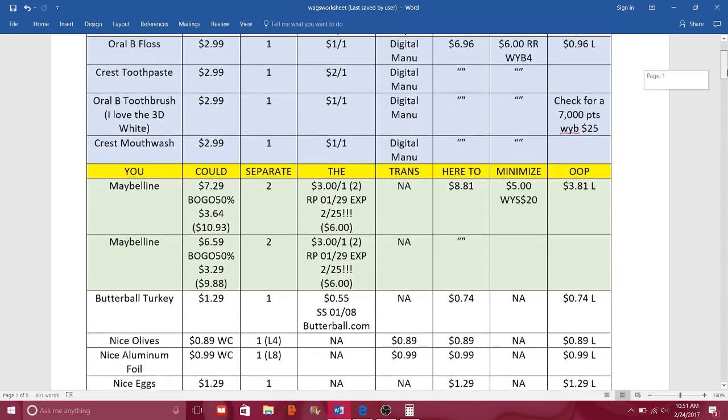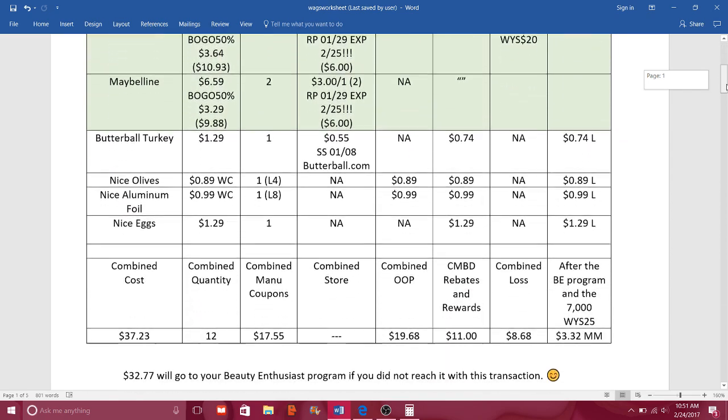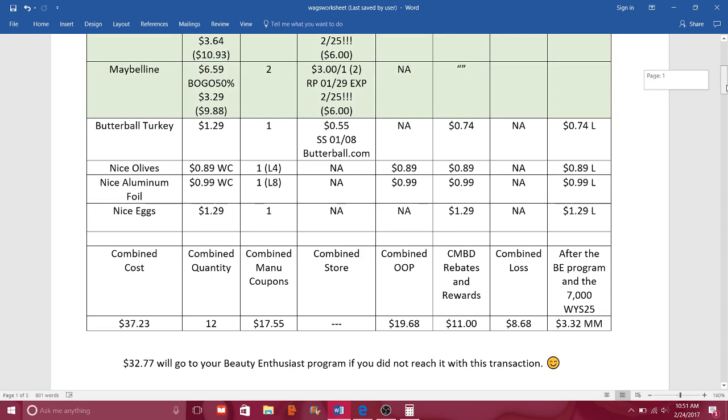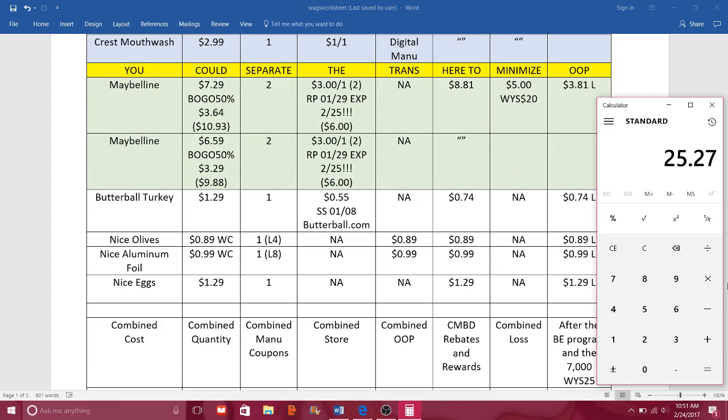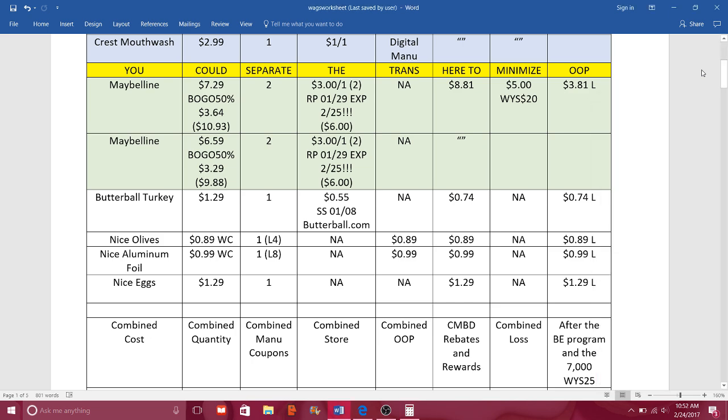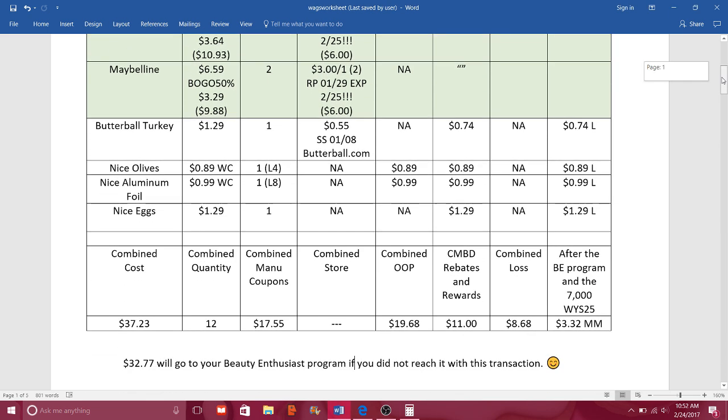So let's look at this as a combined situation here. Now if you wanted to see a combined out of pocket, we could do that if you're not going to lump this together. So let's just look at our combined loss here, if you wanted to do the separate transaction without the 7,000 points. Your combined loss would end up being $772 for everything here. So you're getting some eggs, olives, aluminum foil, bacon, makeup. So it's not a bad deal. I want to work it out to where I get it for free though.